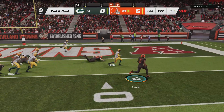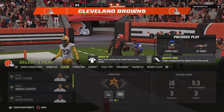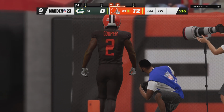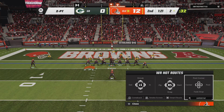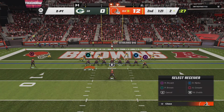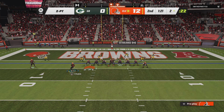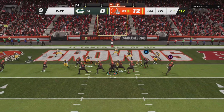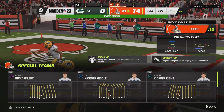On the jet sweep, here's Cooper. And he takes this one in for a Brown score. Amari Cooper. Touchdown run as his guys are able to extend their lead. Kevin Stefanski going to leave the offense out to go for 2. They motion the running back out left. To throw is Watson. That is caught. He's got it. And the lead will move to 14-0.